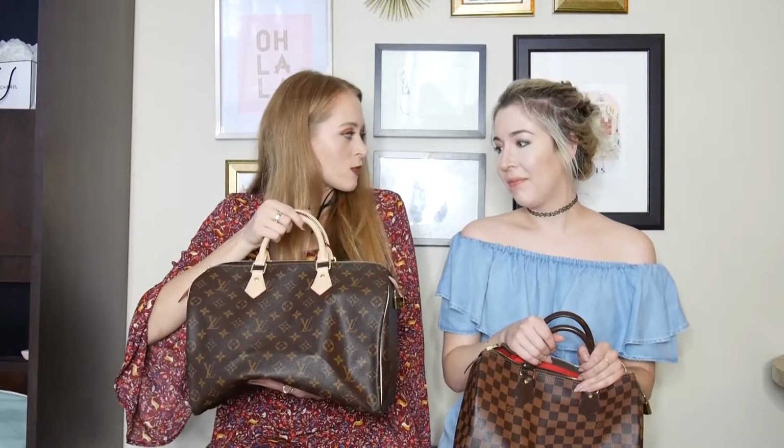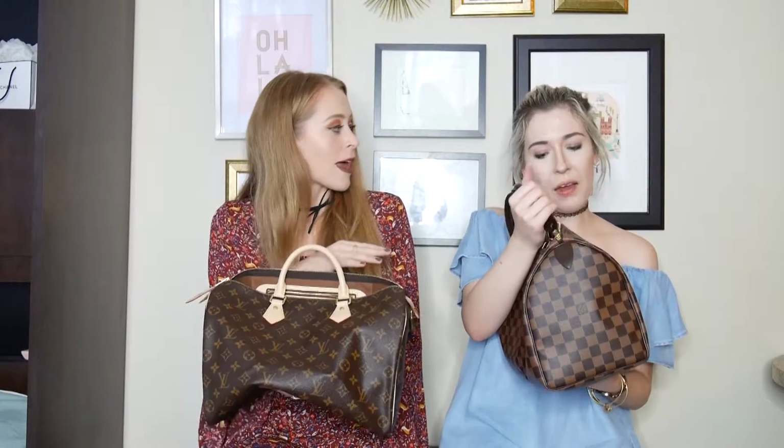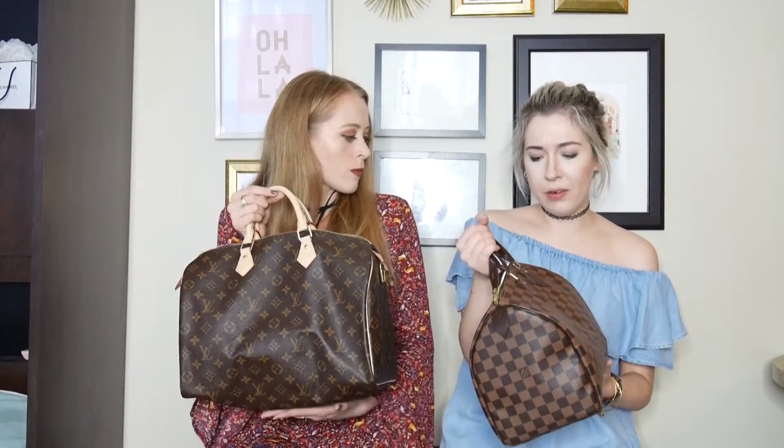I think also on the 35, I would not like the bandolier because it is a lot bigger. Yeah. If I would get the bandolier, I would opt for the 25, even in the Damier Ebene. Just have a really cute kind of crossbody bag. Yeah, I think that would probably be the best. I'd be inclined to agree with you on that.